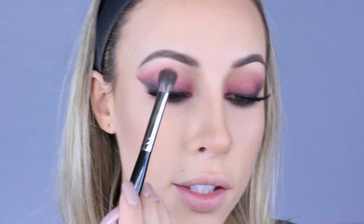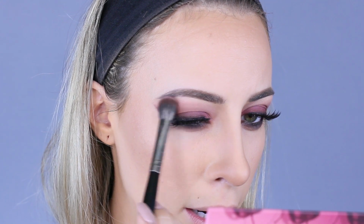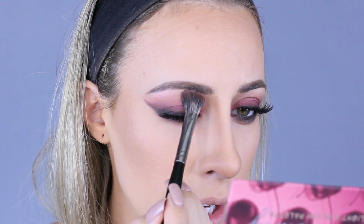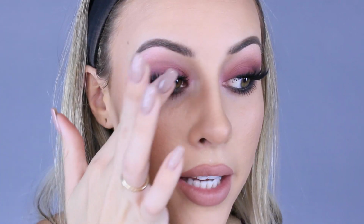So I'm going to apply this using my Morphe E30 brush. And I'm just going to apply this right up here underneath my brow. It's a really pretty highlighter. It kind of has like a pink shift to it. I'm also going to put this into the inner corner of my eye as well. Okay, so after I highlighted my brow bone and my inner corner, I went ahead and put on some mascara also and some lip liner. So we're going to finish the face right now and I'm going to zoom you out.